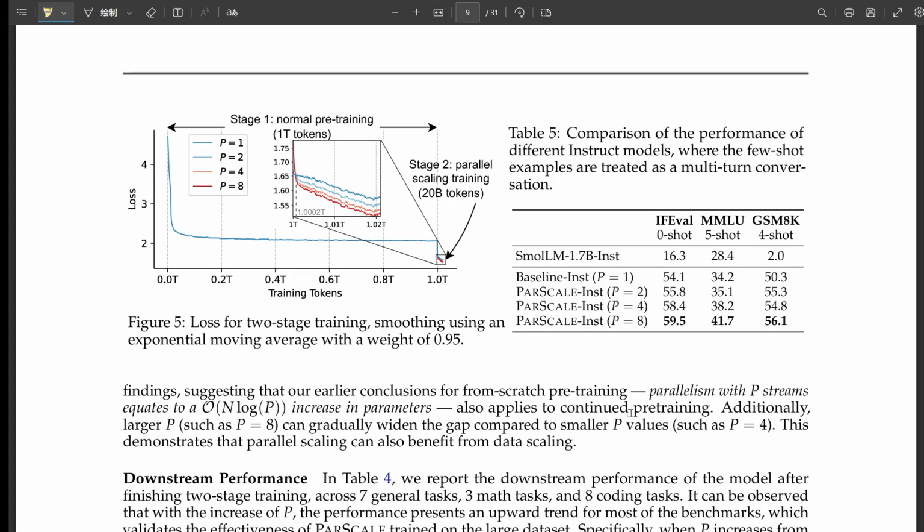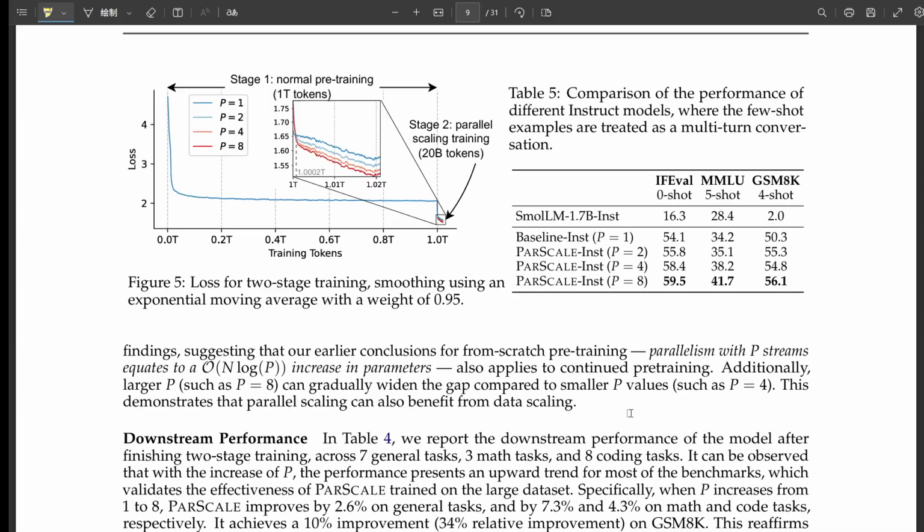They took Qwen 2.5, a 3 billion parameter model already trained on a huge 18 trillion tokens. Whoa. And tried two things. First, continual pre-training. Just kept training it on the Pile and Stack v2 datasets using ParScale. Even starting from that powerful base, figures 6a and 6b show they still got a noticeable drop in training loss. So you can potentially improve even already huge, well-trained models.